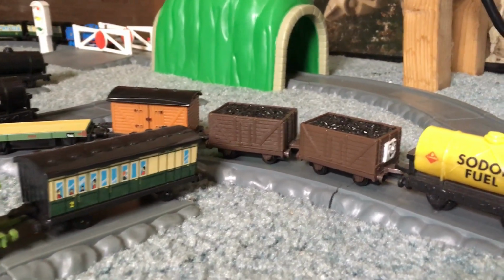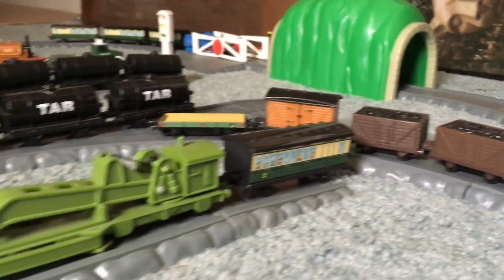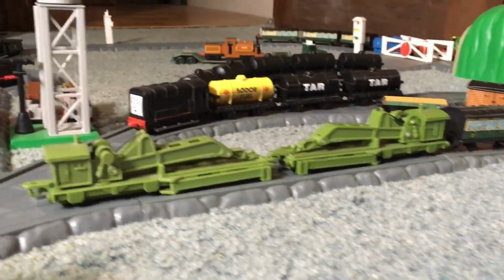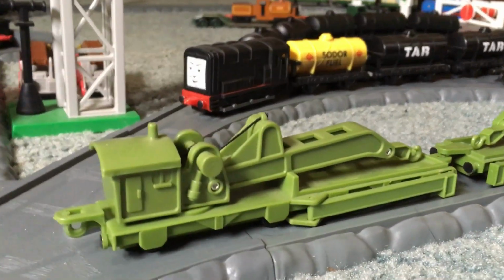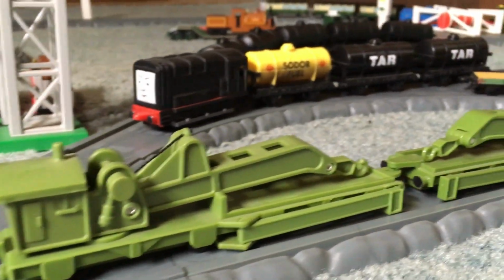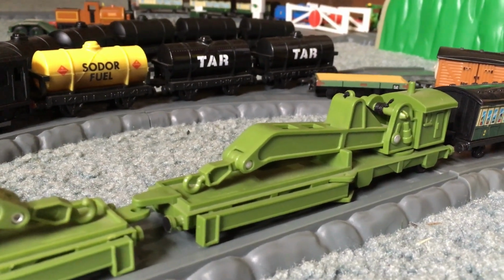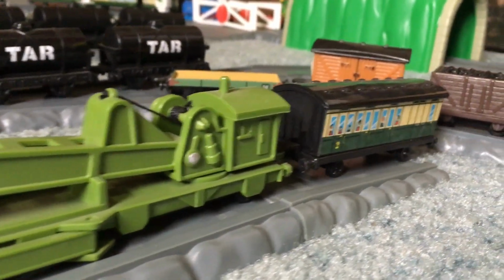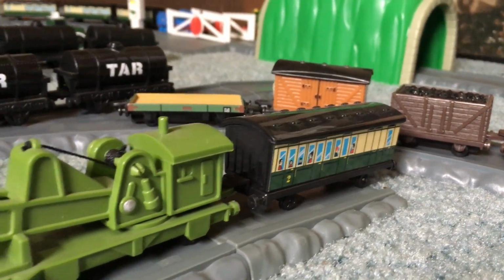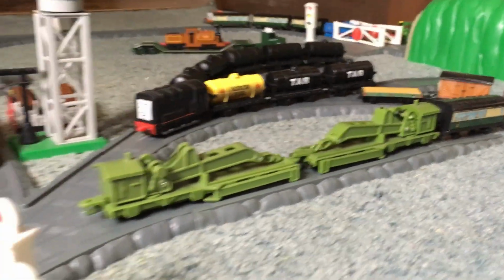And no, I'm not playing tricks here. Those are the brown troublesome trucks that everyone wants. And then over here I've also got the breakdown train. Now, this one here is actually the UK variant, which has the U-style coupler on it. And then that allows you to couple the normal one onto it like this. And I've just employed one of my extra old coaches as the works unit coach, so I can have the entire breakdown train set up here.